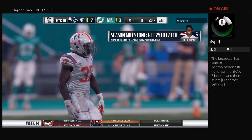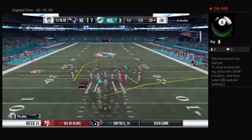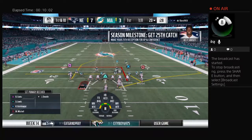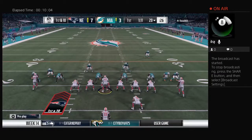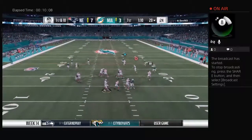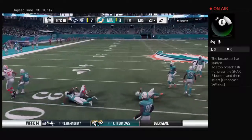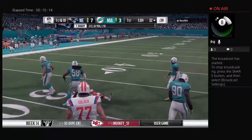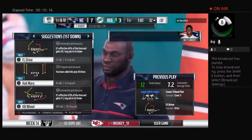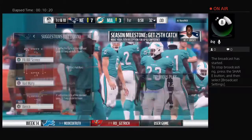And when you start plotting for this drive, when you start thinking to yourself, okay, what are we going to do? You don't go away from what you did before because that worked. But you have to be prepared for wrinkles and counters because you know they'll make some adjustments. Throwing on 1st down is Brady. Over the middle, the catch made by Mitchell. And he's going to get this one across the 30-yard line. That'll be a New England 1st down, a gain of 12.